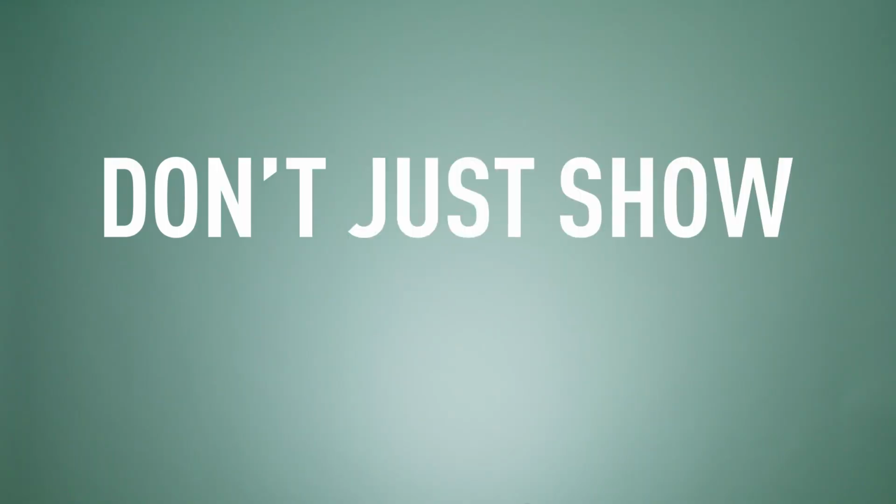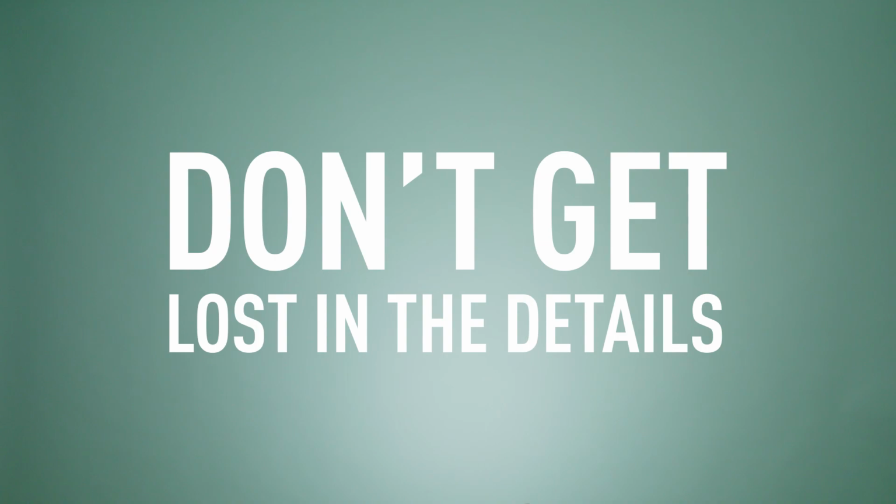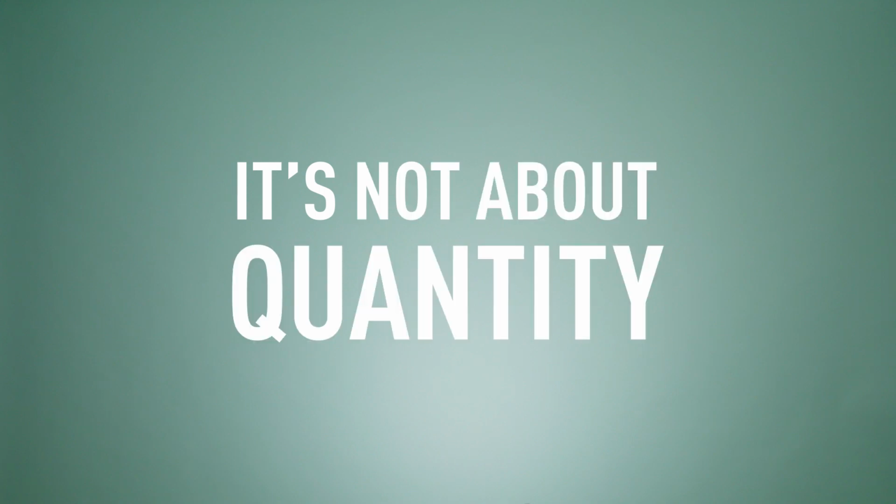Secondly, don't just show pretty pictures. Employers want to hear about your process, so keep that in focus. At the same time, don't neglect the UX and UI of your portfolio. You're a designer after all, so make sure it looks good and works well. Don't get lost in the details. Only include those elements that are really relevant. And finally, don't get hung up on quantity. Focus on presenting just a few case studies really well.